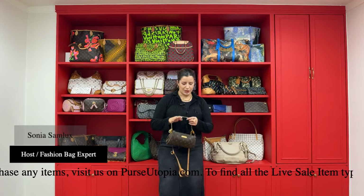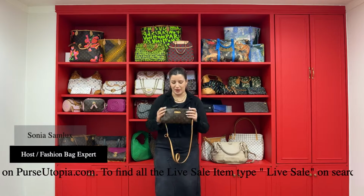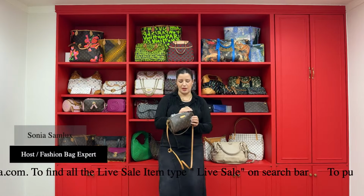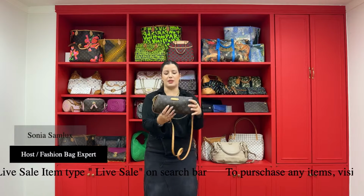I'm pretty sure you can put a phone in there, your card holder, you can even put some makeup, I think. So it's really nice, and it's very soft also in the leather. So we put, of course, something inside just so you guys can see the shape.